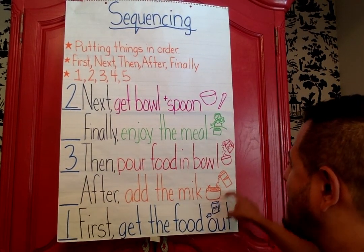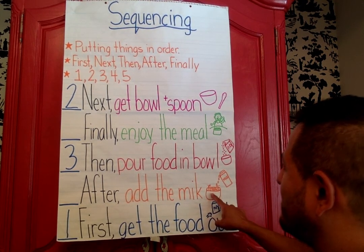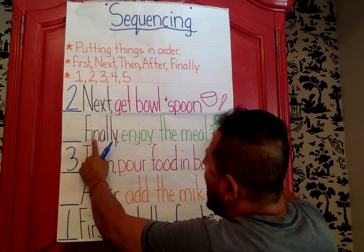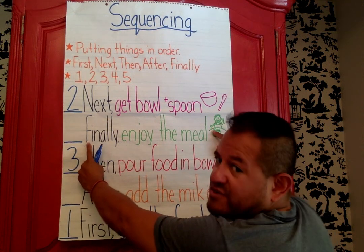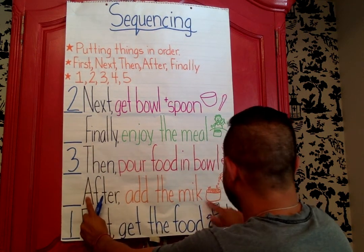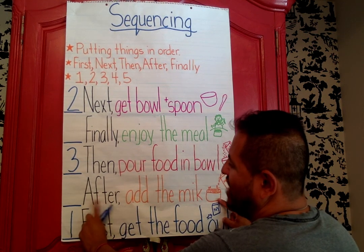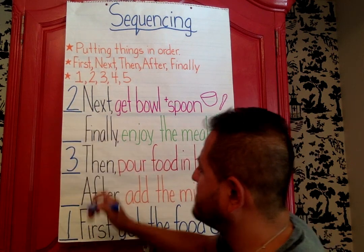And then we have add the milk. All right, well, I see food in here. I should add the milk. After. Let's see. After doesn't work. My picture clue doesn't work, and my word letter doesn't work. Let's go down to the other one that's missing. Picture clue, milk, after. That matches. 1, 2, 3. I'm up to number 4.